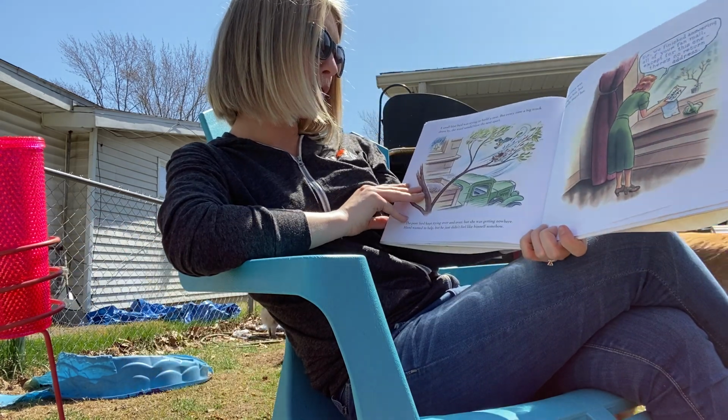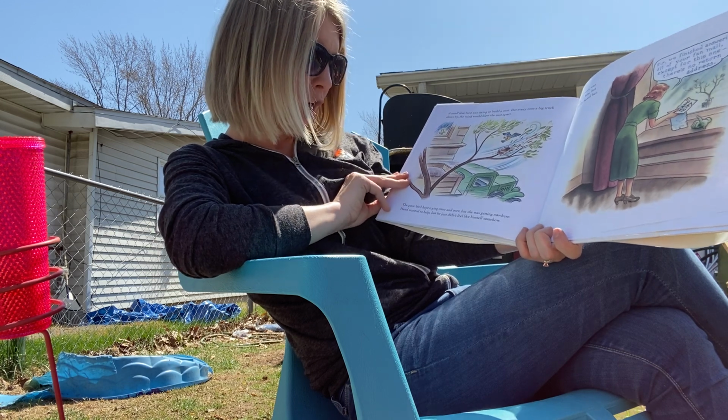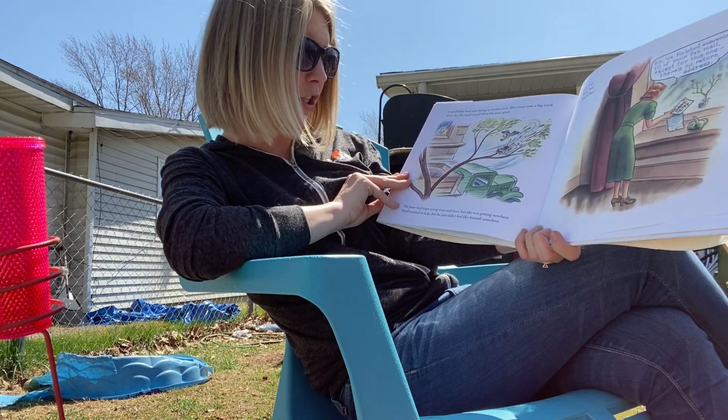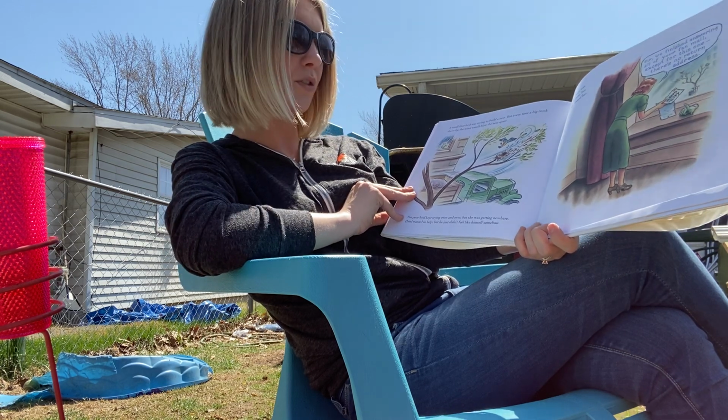A small bluebird was trying to build a nest, but every time a big truck drove by, the wind would blow the nest apart. The poor bird kept trying over and over, but she was getting nowhere. Hand wanted to help, but he just didn't feel like himself somehow.